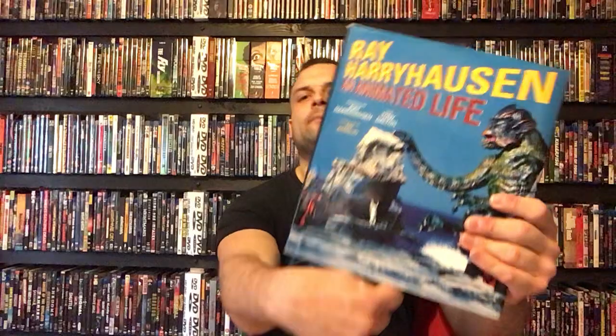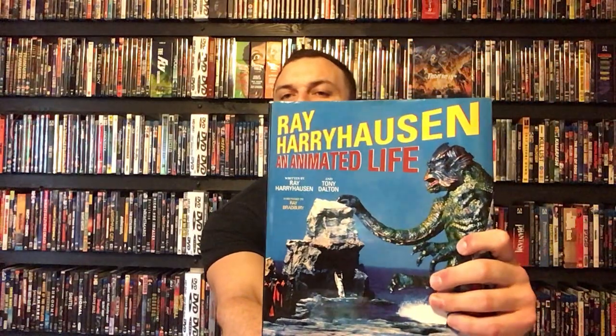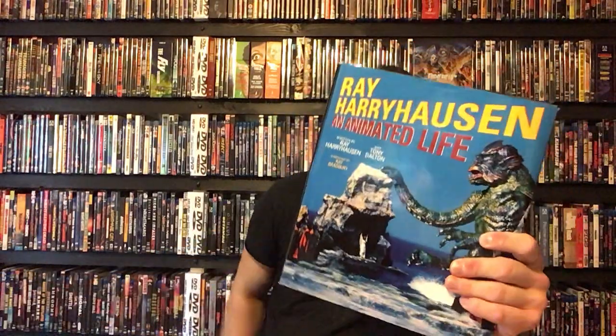And then last up, the last one that I found is a book on Ray Harryhausen. Another big, massive, hefty book. This is called An Animated Life, and this is very, very detailed. It looks at him and his creations, behind the scenes of the movies that he worked on, some of the makings of those movies, how he did the creatures and the stop motion effects. Lots and lots of information in this one to go at. So if you're a fan of Ray Harryhausen and his work, this is definitely a must-own.